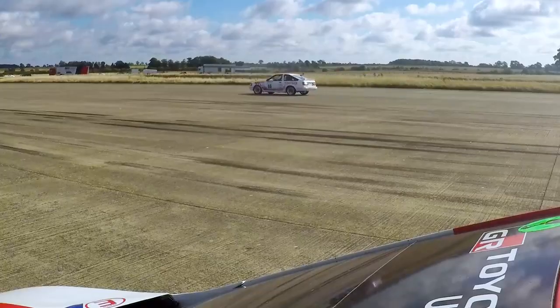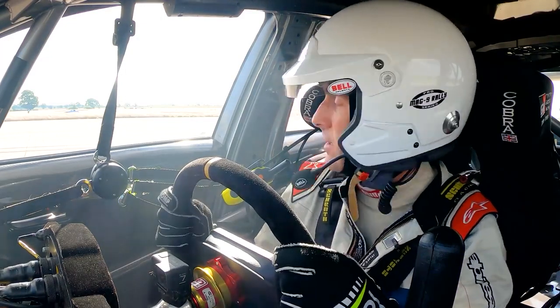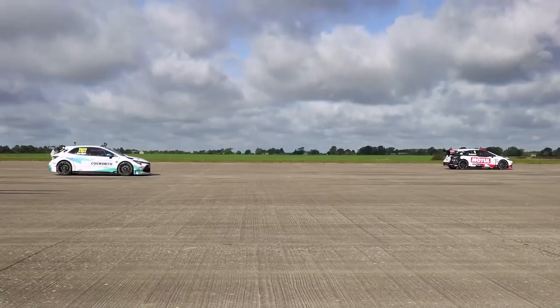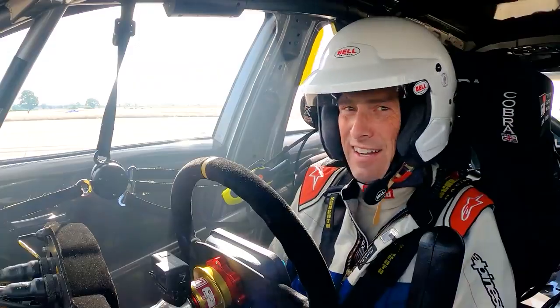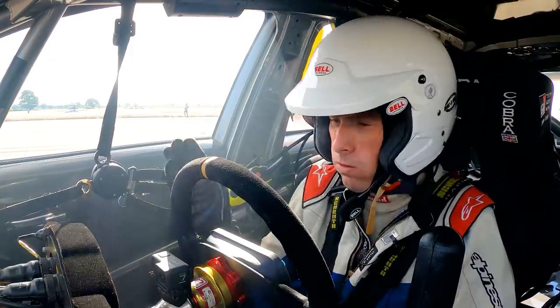I don't know where Rory's going. Rory's gone. I don't know how he performed in that test. Probably better than me. I don't know. I can't remember. I go down. It was all a blur. I don't know where anyone is. I think I lost that. Didn't win the drag race. Clearly not the best driver in the world.